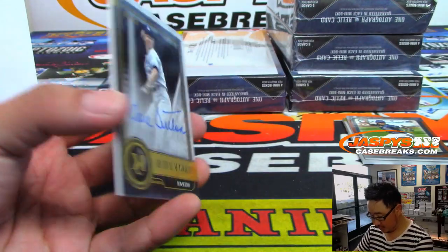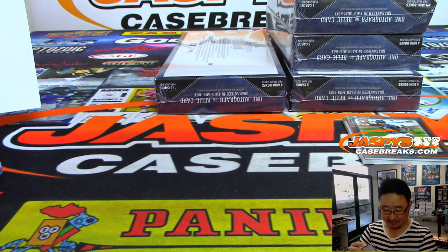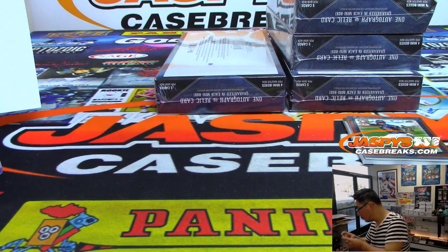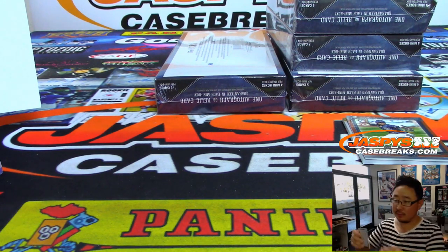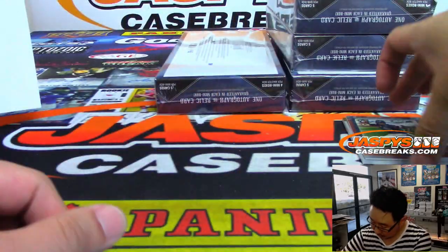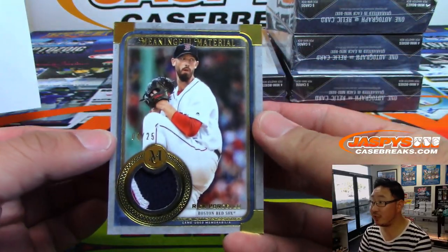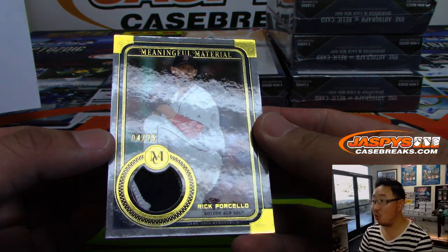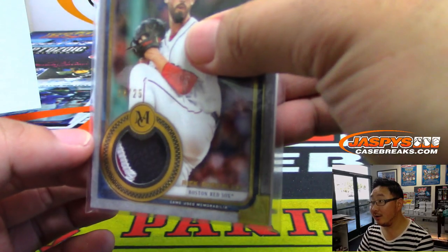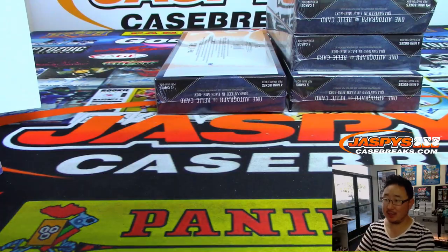Noah Syndergaard reveals a Don Sutton, this time out of 25. 1 out of 25 for Jeff and the Dodgers. And behind Fernando Tatis Jr. is meaningful material. Rick Porcello out of 25. It's a nice patch, and there's a little bit of Red Sox red peeking out there. Ethan with the Red Sox.